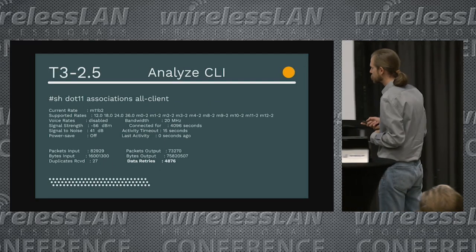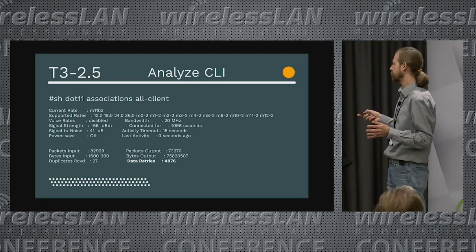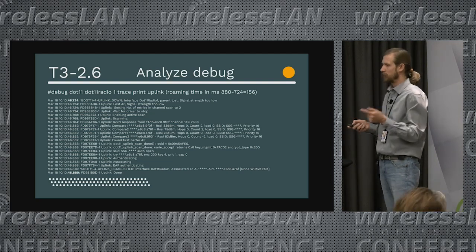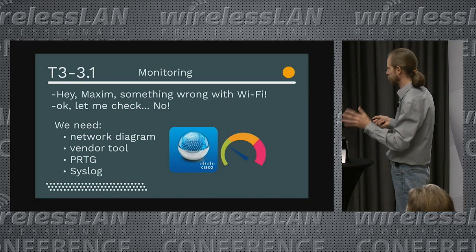And also it's useful to have a command line interface for checking some parameters like retry rate and when the client access points roam. Okay.